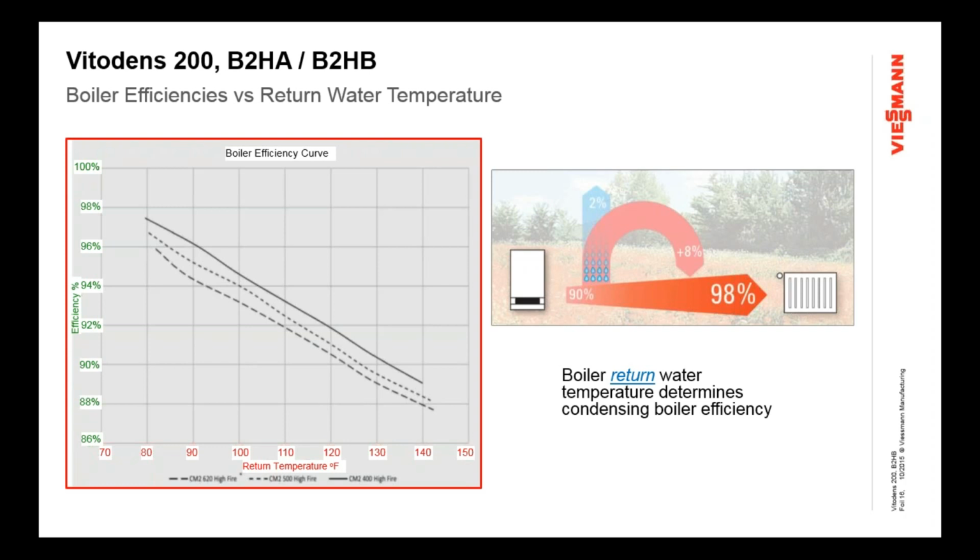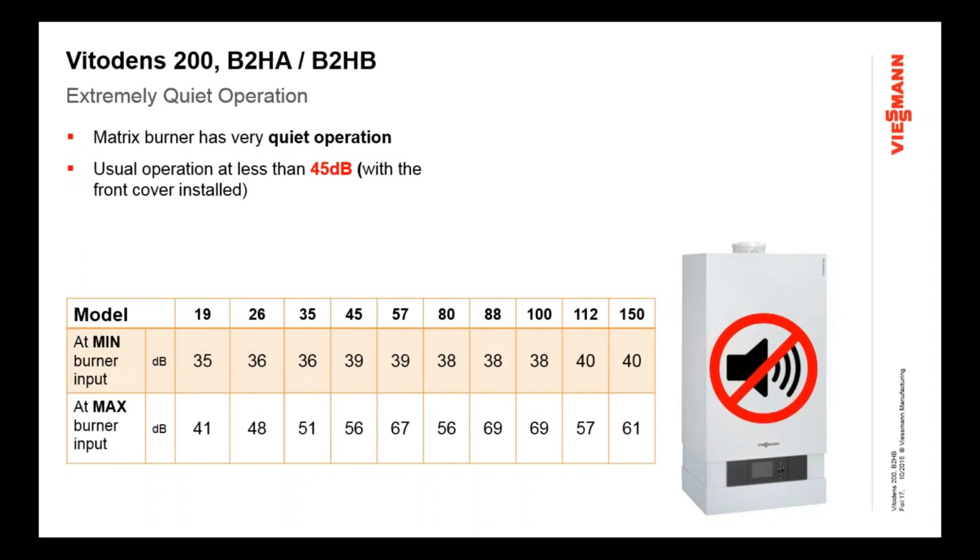And this chart on the left is an efficiency chart from our CM2 series boiler. You can see the efficiency ranges from 88% efficiency when you have high return water temperatures, all the way up to 98% efficiency when you have low return water temperatures. So that's the same with any condensing boiler in our line. The efficiency does vary with temperature. So keep that in mind when you're looking at that AFUE rating.